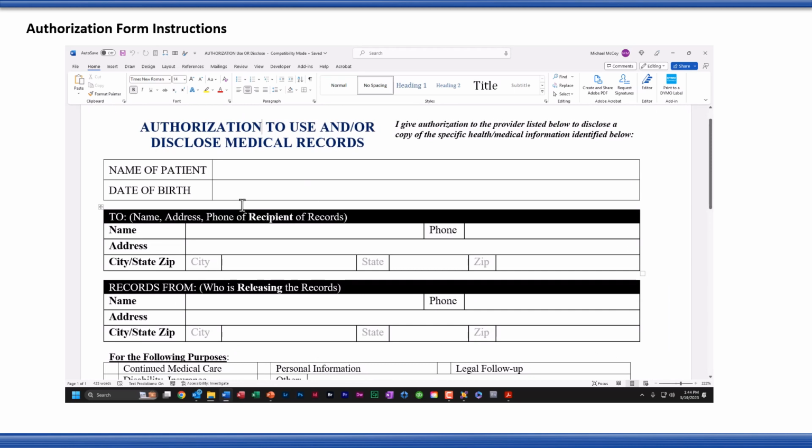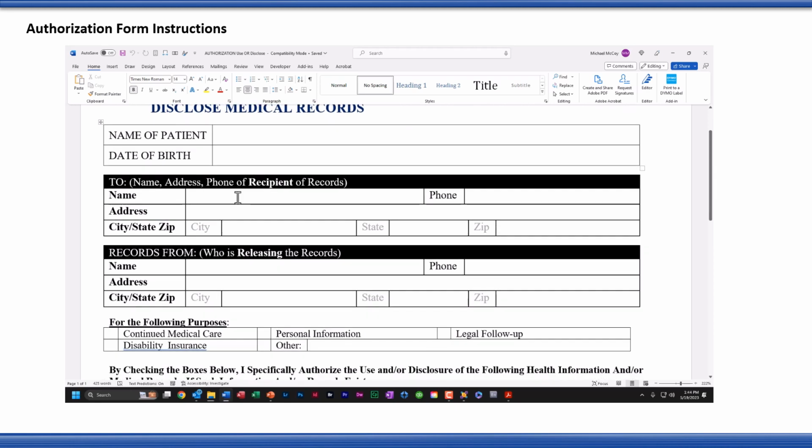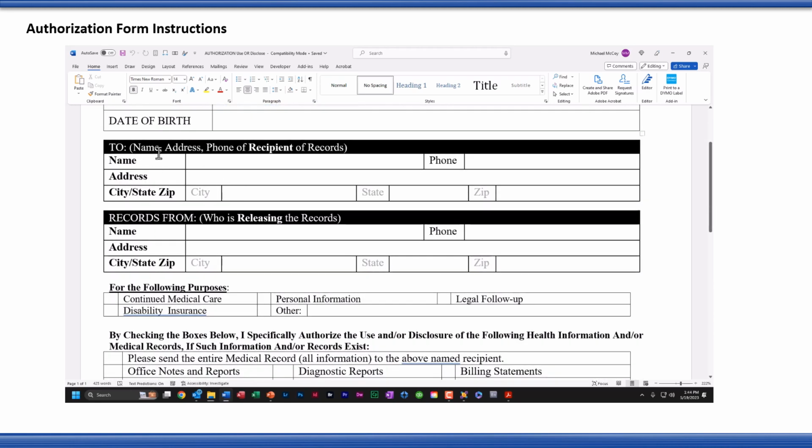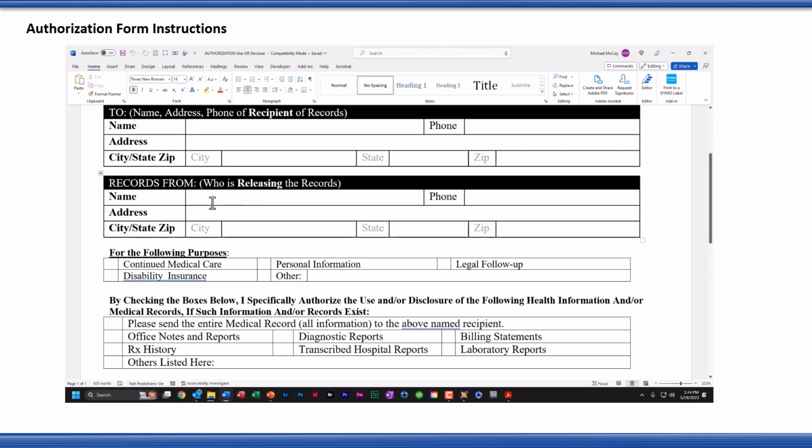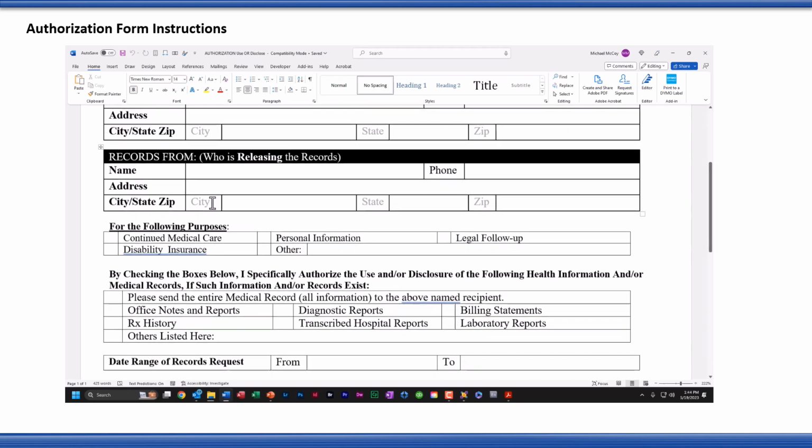So first of all, we want to get the name of the patient, and again, to verify we've got the correct patient, we definitely want to get that date of birth as well. It is required to have on there who the records are going to. So we have to put in that information, and then also who's releasing the records. That's going to be our office, and so we need to put our information in there.